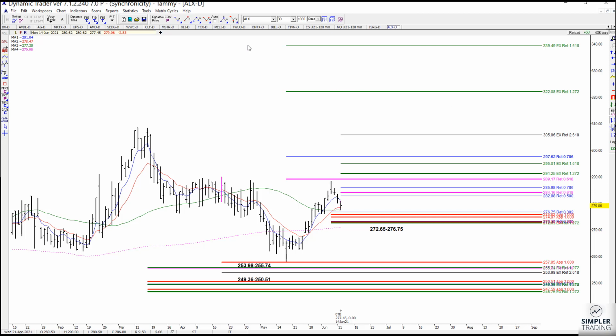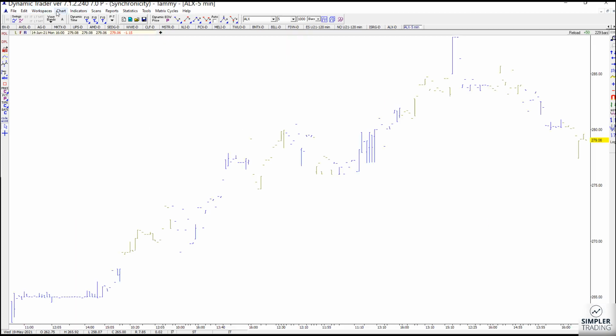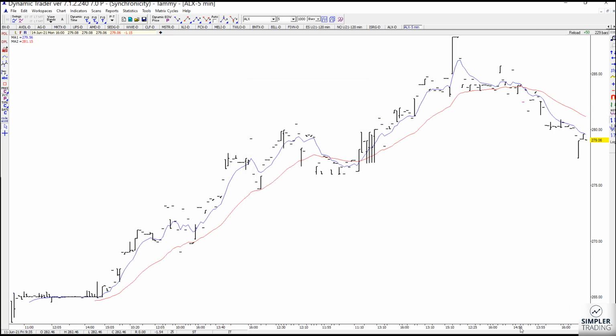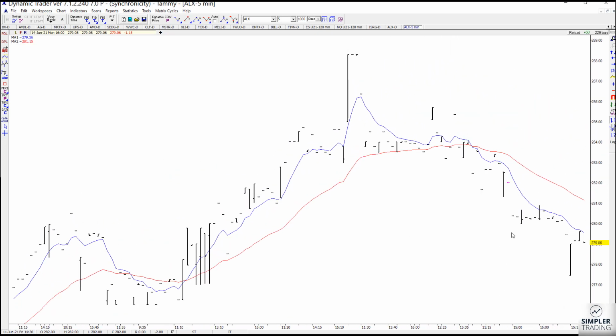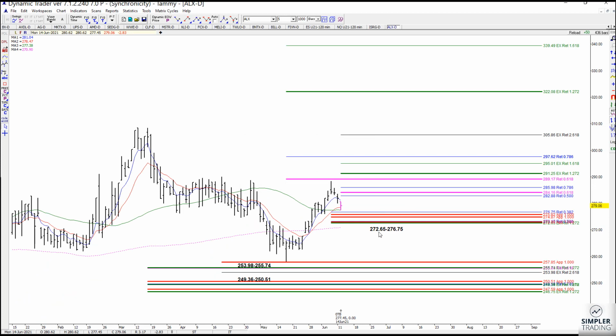I guess what we need to look at next is, has it triggered from this new setup zone? It is a royal, so we can use a 5-minute trigger. Data is a little choppy on the stock, and no, it has not triggered yet. So I do want you to wait for triggers, please. But this is your new setup zone, 272 to about 277 or so there.